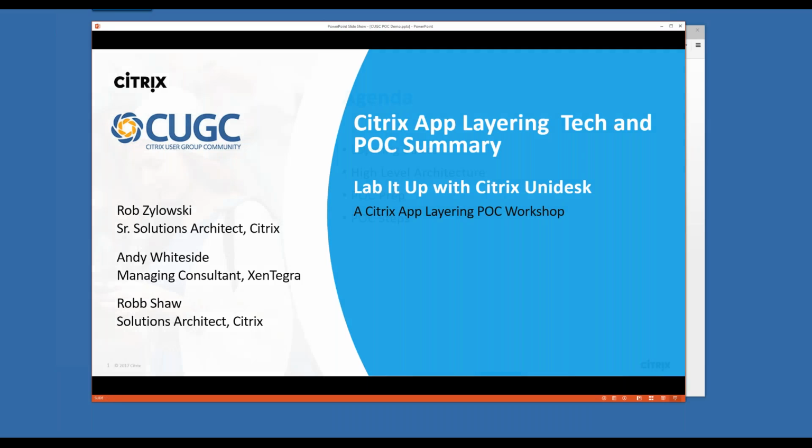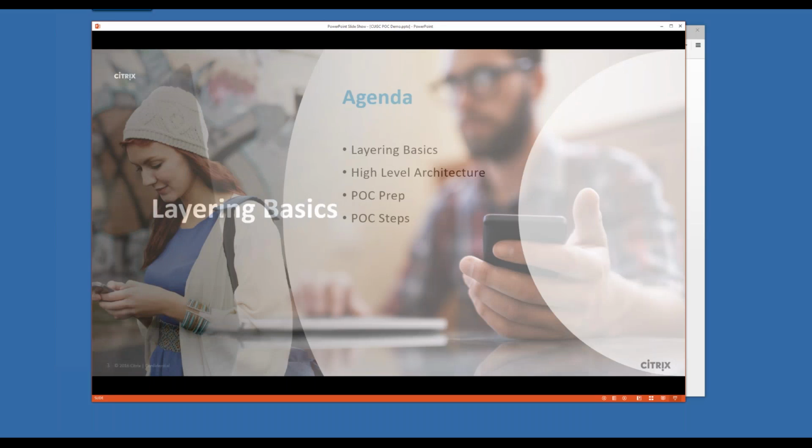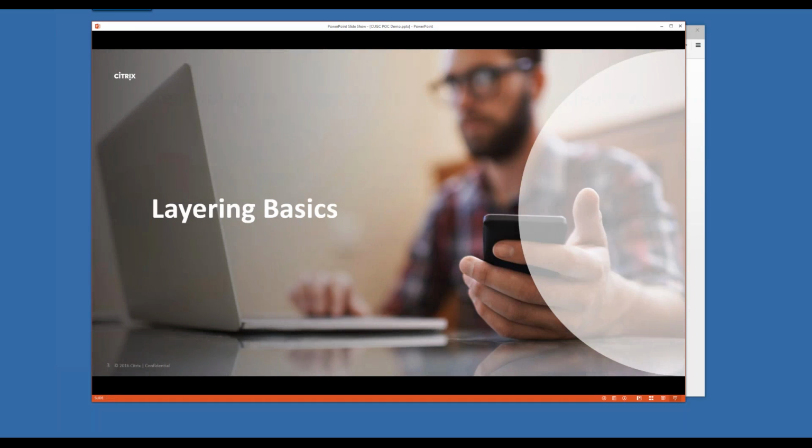Yes. Okay. So I have a short deck, and we're not going to do too much of a deck today, but what I thought we would do is go over the basics of what is layering. What does it mean to you? What does it look like from a slightly technical perspective? What's the high-level architecture to add Citrix app layering into your environment? What will it look like? Then a couple of short things on how you prep for a POC, and what the steps of the POC are. Then we'll actually jump in and show it to you, which is the better way to do it.